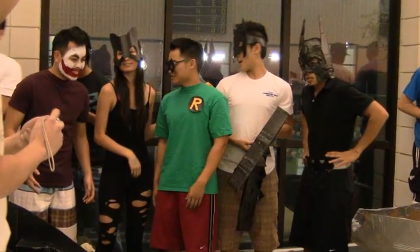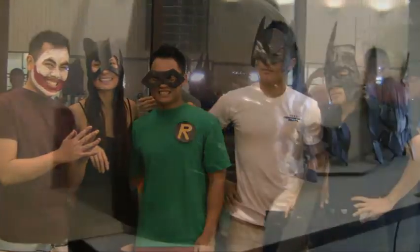For the costumes, I had an awesome team. Evie Huang and Johnny Tu made all the costumes for the Batmobile. Evie made the Catwoman, the Robin, and a Nightwing mask. And then Johnny made this mask. This one. This is pretty legit right here.